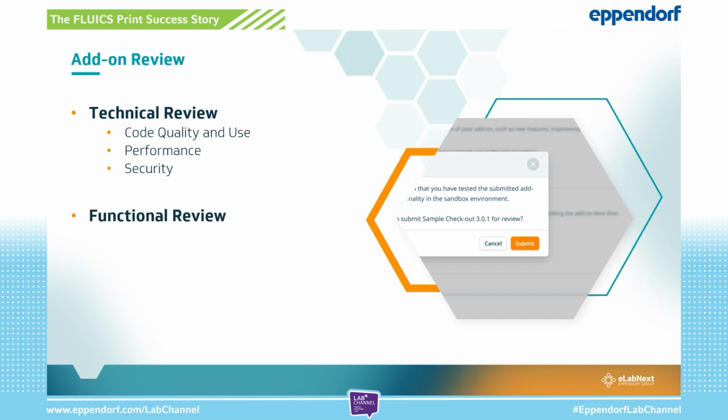And of course, we will also assess the functionality of the add-on, specifically when it's an add-on that will be listed publicly in the marketplace. So we will look at the add-on functionality. Is it comprehensive for eLabNext users? Does everyone understand the add-on when using it? What's the UX UI? Is that in line with the eLabNext style guide? Does it ensure a seamless user experience for users that use eLabNext? And of course, the quality of the assets that you've uploaded, the images, the description: is everything clear for users of eLabNext that want to get started and test this add-on?